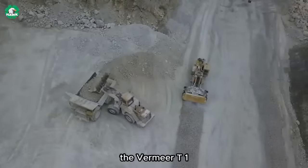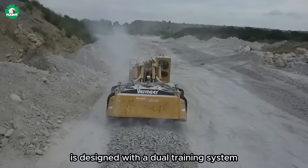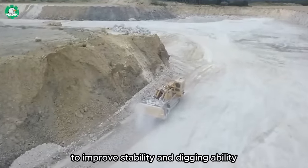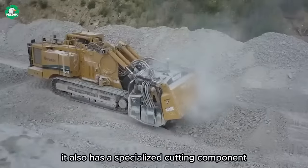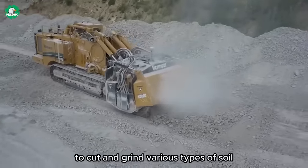The Vermeer T1255TL surface excavation machine is designed with a dual track system to improve stability and digging ability. It also has a specialized cutting component called a cutter head to cut and grind various types of soil.